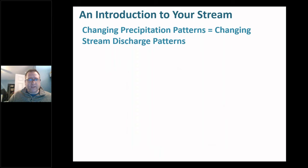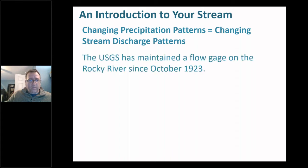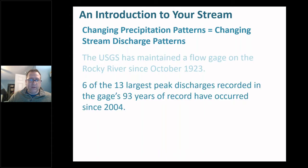Another thing that's leading to this is we have been noticing changing precipitation patterns over the last couple of decades, and that obviously affects stream discharge. So basically, I do a lot of work, or previously did a lot of work, on the Rocky River on the west side of the county. And we have a stream gauge there. It's been in operation since 1923.